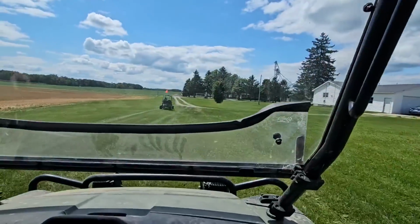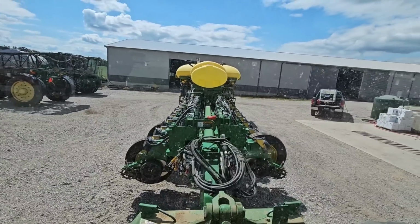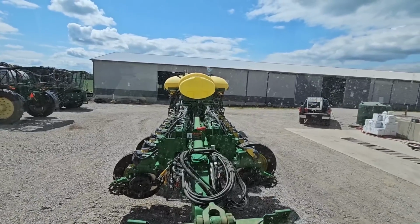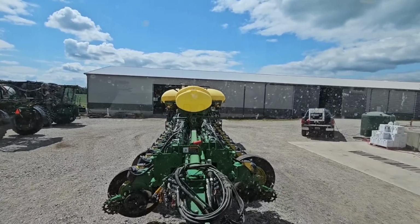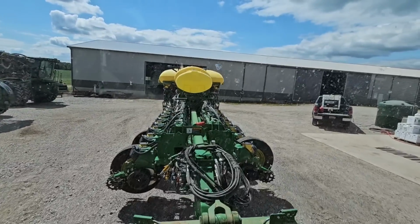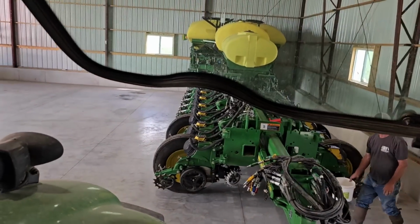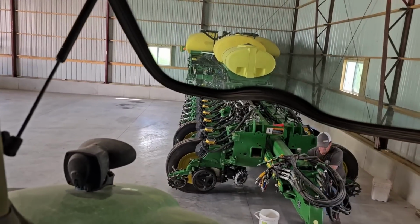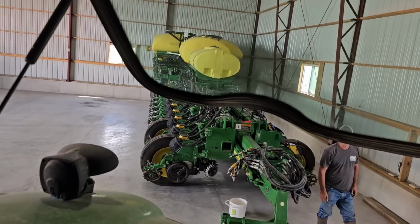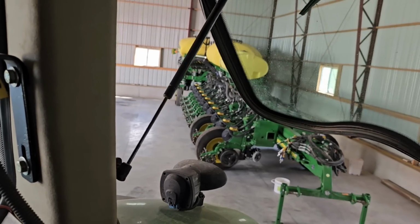Anyway, we're gonna go get the planter put away. Dad's over there to help me back it in the barn. Well, let's stuff the planter in the barn. It's very long, so it's a little tricky to get it in that corner just like we like it, but we'll get it there. First try. Didn't even pull ahead for it. Okay, well, that can sit there until, I don't know, March.